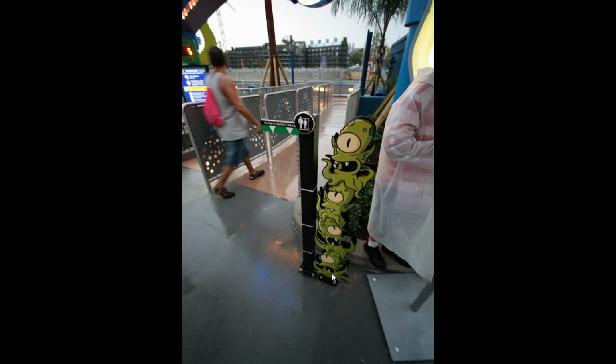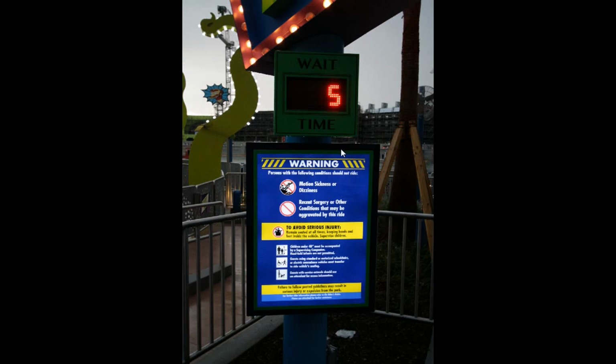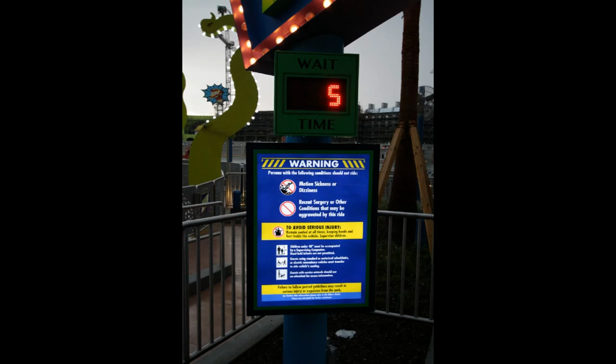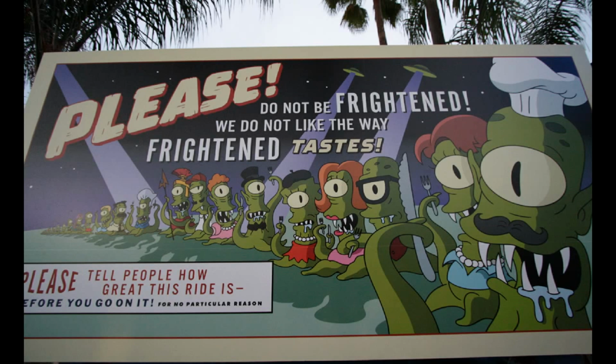And you can see they've got some nice quirky touches, such as how many baby aliens tall you have to be to ride. Here's the actual warning signs. Under 48 inches must be accompanied by a supervising companion, whatever that looks like. I actually didn't ask what that meant in Universal's context. A brief wait time on this day because it was raining when we were there.